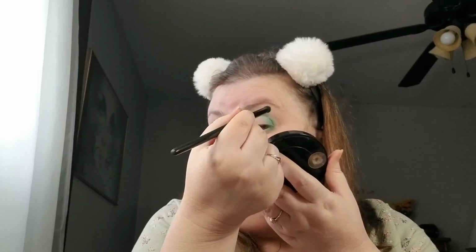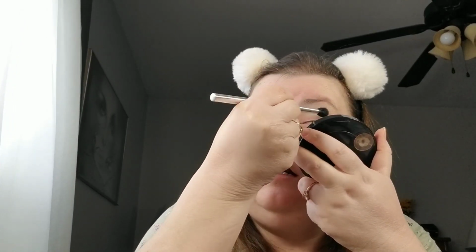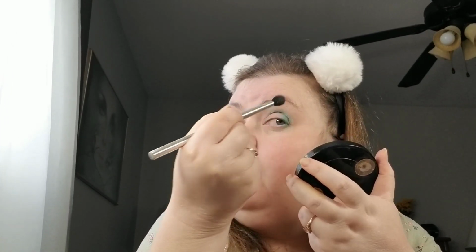I'm gonna go gentle and build my way up. Okay, I'm going to now take my blending brush. I'll take this one, it's a clean one, and I'm just going to blend that a little bit. I'm sorry if you guys aren't seeing what I'm doing that great, because I do have to see what I'm doing, and when you only have one eye that you can see out of, it makes things a little difficult.